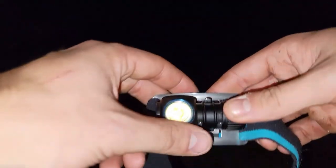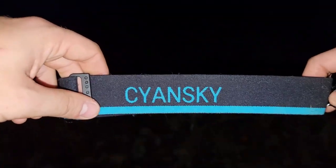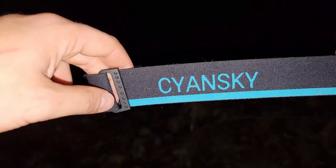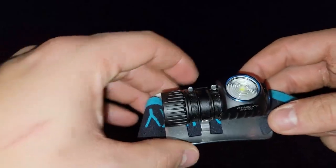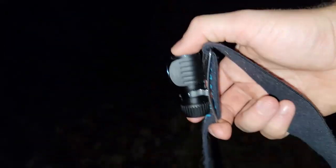It's been about another hour, so now it is time for me to show y'all these cool new gadgets. Now, I know I showed this in the last canvas tent video, but this is the Cyan Sky HS3R headlamp. Full metal body, waterproof down to, I believe, 2 meters, and this thing is insanely bright.